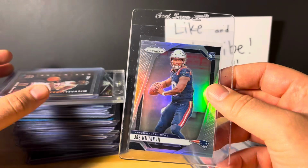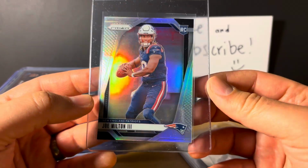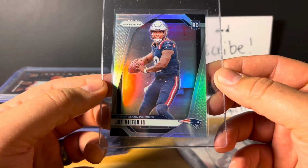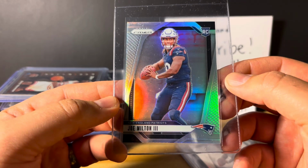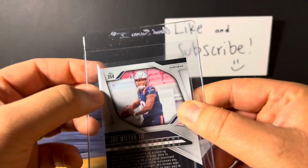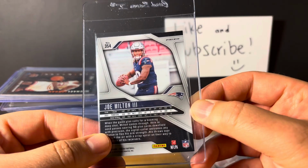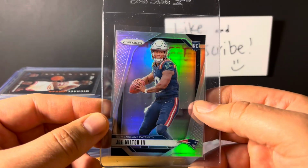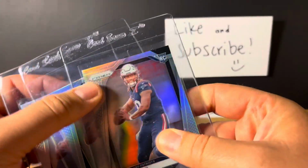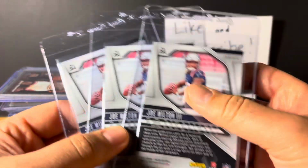Essentially, this card here may not be my favorite in the stack, but Joe Milton in a Prism Silver is essentially the key rookie card for this player. I have a bunch of parallels, different Prism cards of his, including variation silvers. But when it comes to the ongoing sales for those items, they just are not quite as high as this silver. So although this may not be my favorite Joe Milton card that I have in this stack, these might be the most reasonable to grade.